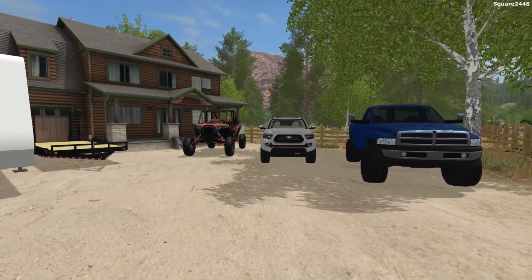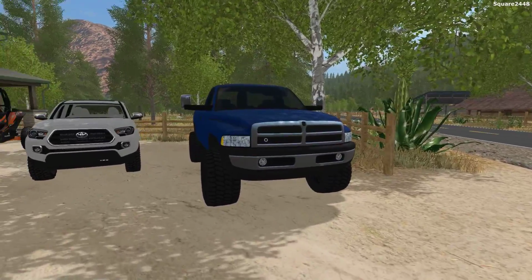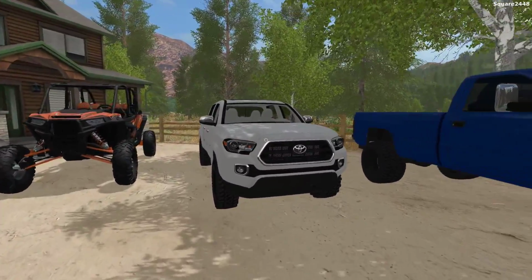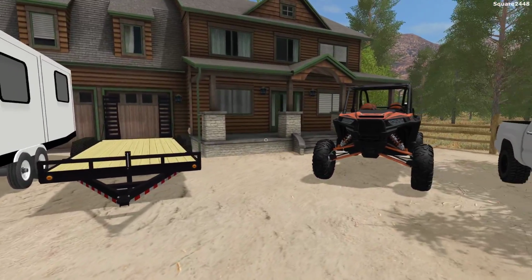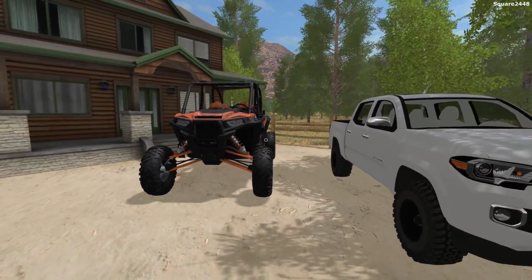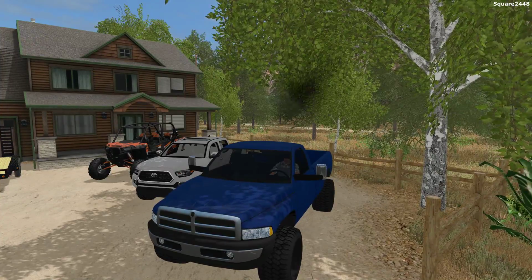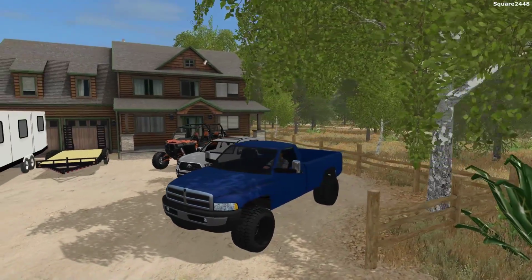Today, we'll be doing some Colorado camping with some new mods. We'll be using the brand new 2nd Gen Dodge to trailer our 30-foot Denali camper trailer over to the campsite. We'll be using our 2017 Toyota Tacoma with the 18-foot low trail trailer to transport our brand new Polaris 4-seater over to the campsite to have some fun in it. So first, we'll be hopping in the 2nd Gen and attaching to the camper trailer and making our way over there. I'm very excited for venturing out here onto this Colorado map.